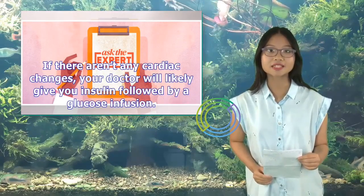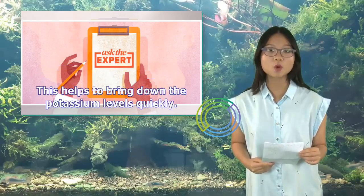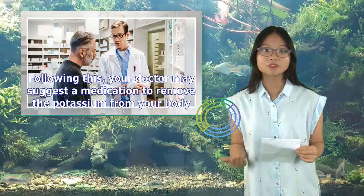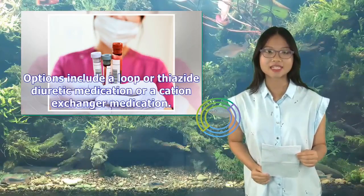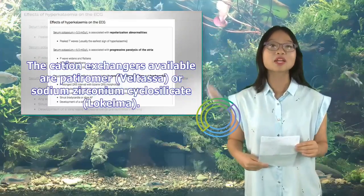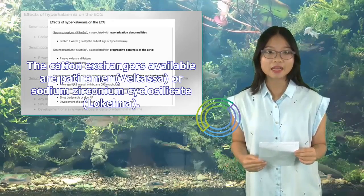If there aren't any cardiac changes, your doctor will likely give you insulin followed by a glucose infusion. This helps to bring down the potassium levels quickly. Following this, your doctor may suggest a medication to remove the potassium from your body. Options include a loop or thiazide diuretic medication or a cation exchanger medication. The cation exchangers available are patiromer, Veltassa, or sodium zirconium cyclosilicate, Lokelma.